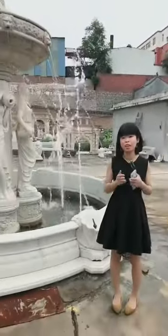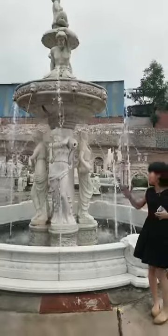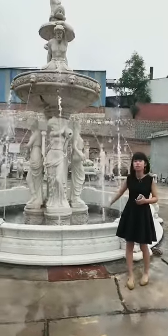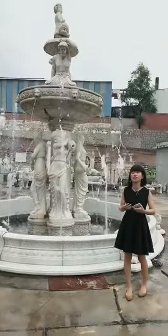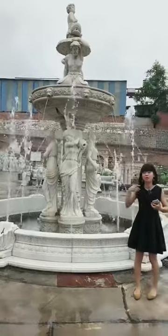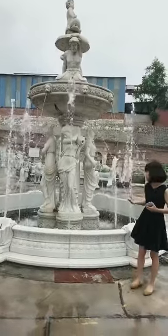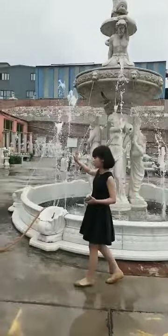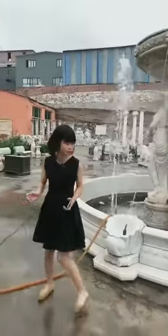And actually this one is something we can control. I don't want that much, and actually they have LED lighting inside. So you can turn on the light and it looks more vivid, with a lot of different scenes. And we can follow the camera to look around the fountain.